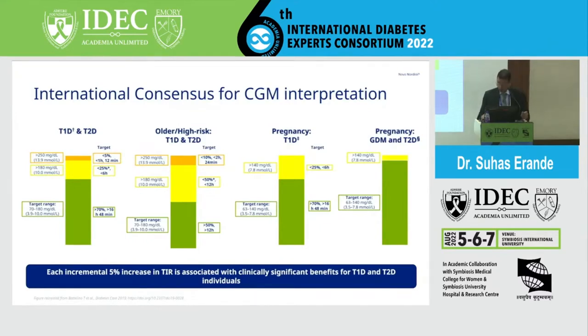Our friend Dr. Bansi Sabu was, of course, a part of this writing committee. And this committee has told us to look at which patient you are handling. If it is an ordinary patient, in the sense a non-pregnant adult who is not a senior citizen, so a type 1, type 2, whatever, generally the patient should be in time in range for around 70% of the time, which is generally 17 hours out of 24 hours.